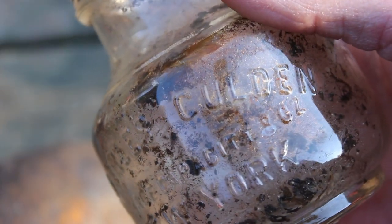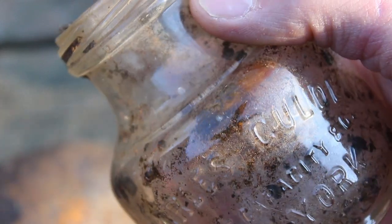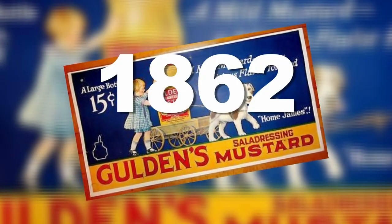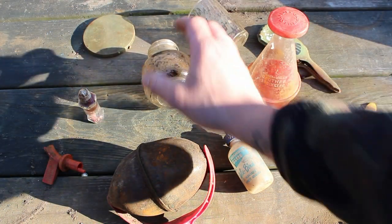I mean, I think I have two of their bottles of mustard in my fridge right now. I think it's a white wine version and a spicy brown. They've pretty much been dominating the mustard industry since 1867, at least over here on the East Coast, and I was just super stoked to pull this out of the debris. I don't know why. Just fun for me.